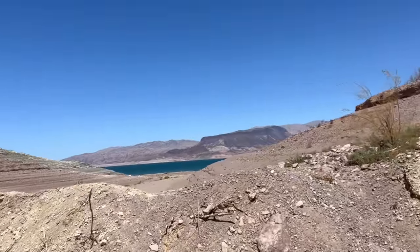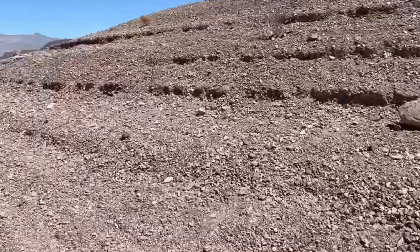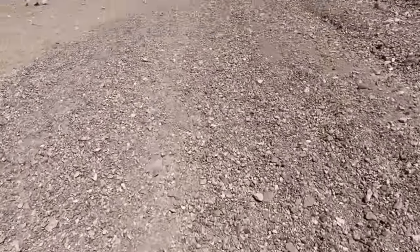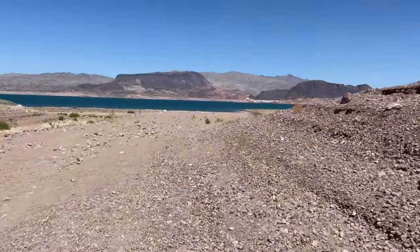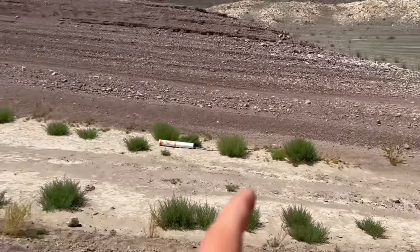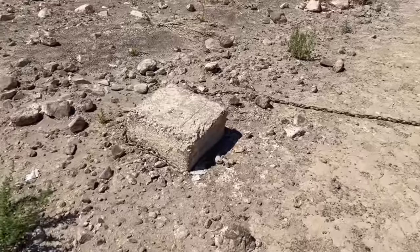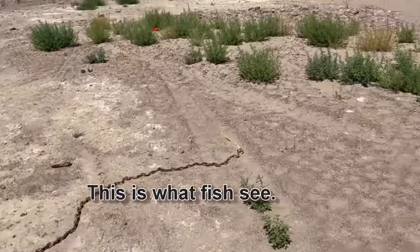Yeah, water's over there. All the sand's washed out of the rock. Now it's just like a gravel road out here. Incredible. At one point, that's the only way you could get your boat to the boat ramp. This is basically what fish see.